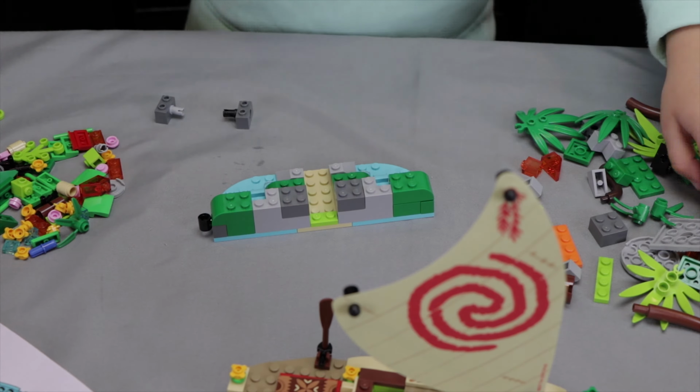Oh my god, I love this so much. It comes with Maui and Moana and Hei Hei. Hei Hei is so adorable. Little Hei Hei. Little Kakamora, they're so cute. Kakamora. Hey, Kaki. And now I want to show you what this does.